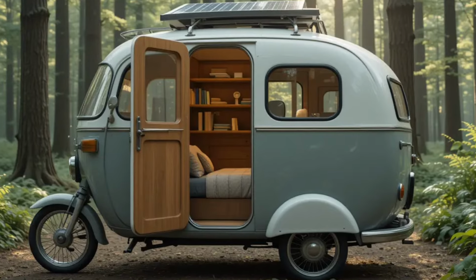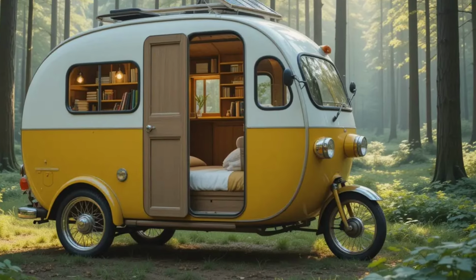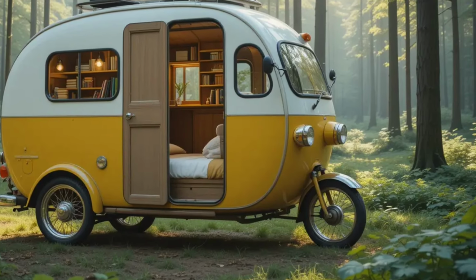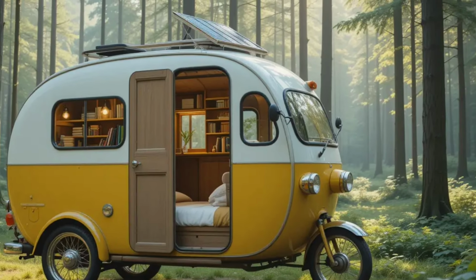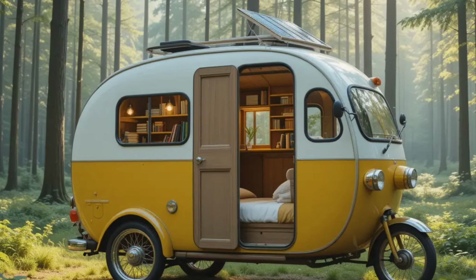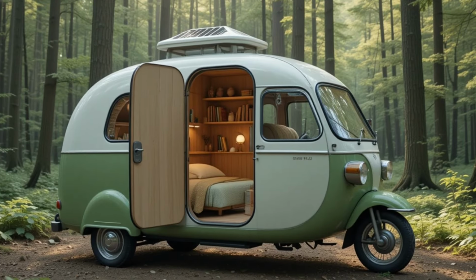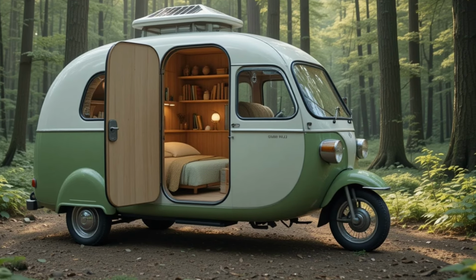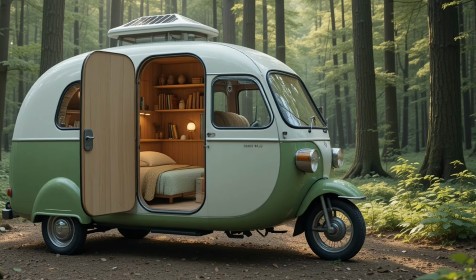And it gets better, because the 2026 version has been upgraded with lightweight materials and an electric assist trike system. That means even if you're not a hardcore cyclist, you can cruise smoothly up hills, glide across city streets, or find your peace in a far-off field without breaking a sweat. No license? No problem. In many regions, this trike setup doesn't even require one. It's freedom without the paperwork. Just pack up and go.